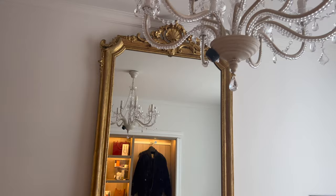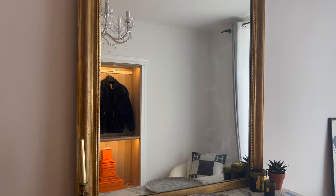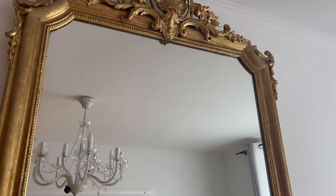I just got this little square pouf, I think, and I'm obsessed. I also got this new mirror for my dressing, and I'm in love. Look at the details. It's a bit old, so you can kind of see some points, but I love it.